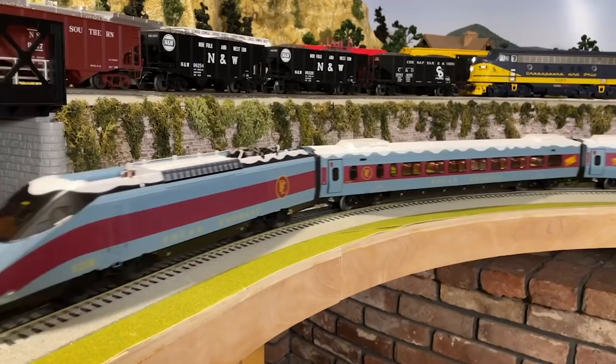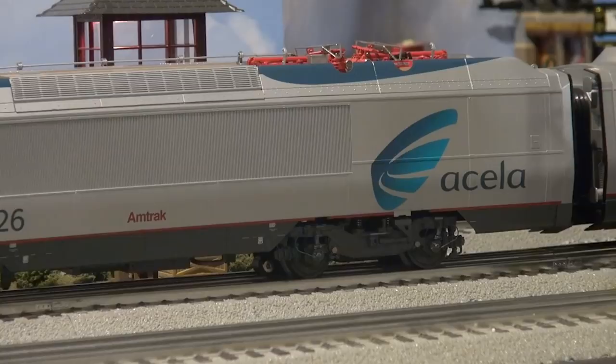from 2005. At the end of the day, this is a Lionel Amtrak ACELA that's painted like the Polar Express, but it comes with plenty of Christmas spirit.